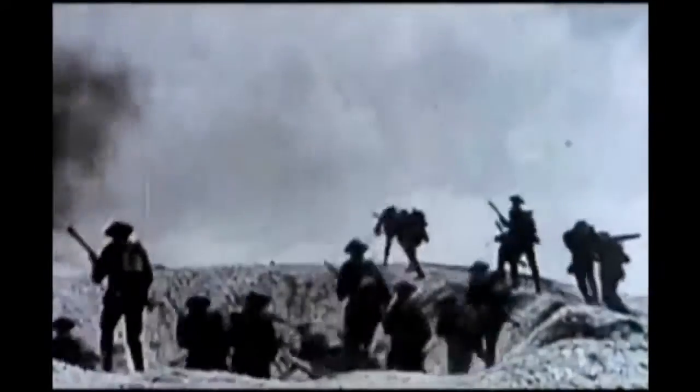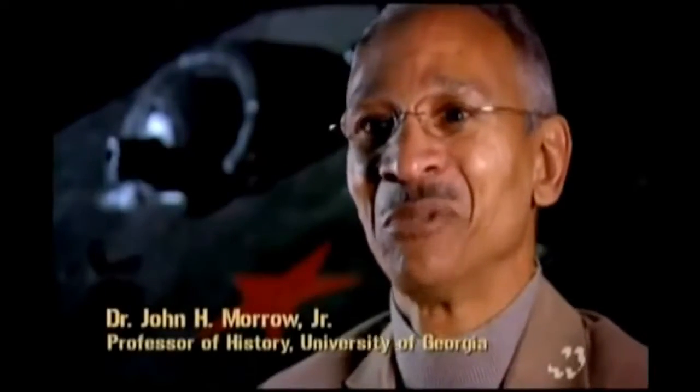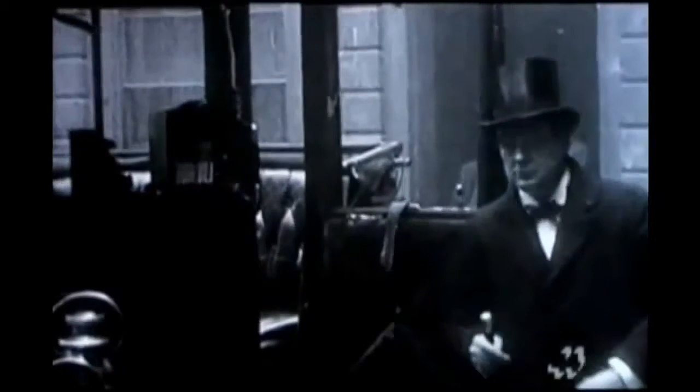There in the trenches, with both sides trading fire and gaining little advantage, the need was obvious. The question is, what kind of machine will enable you to break that trench stalemate? The first solution came from Winston Churchill, Britain's first Lord of the Admiralty and a lover of new technology.